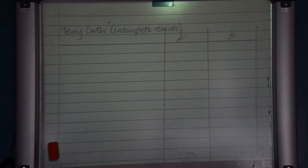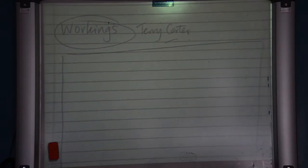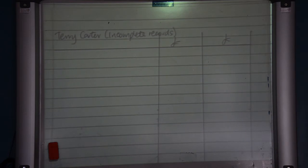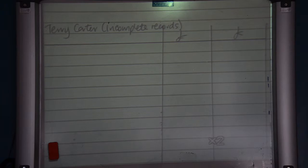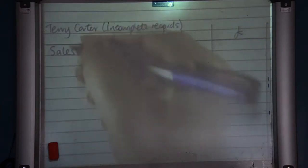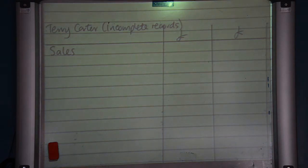Okay, right, so let's go back to, actually I'll leave this here. I want to talk about putting together a puzzle again. You've got to start somewhere. You've been asked to do a trading and profit and loss account, and you need sales. So I'm going to write sales here. I know that I need a figure.